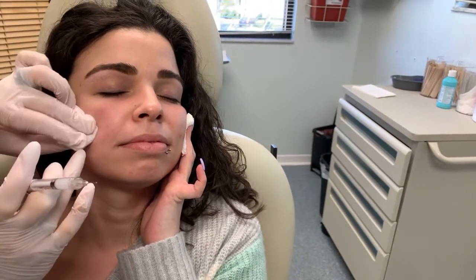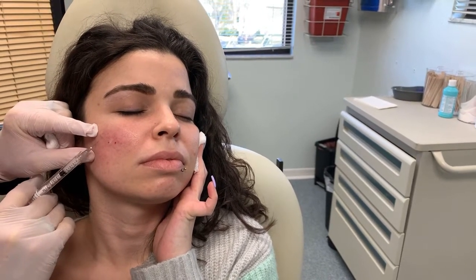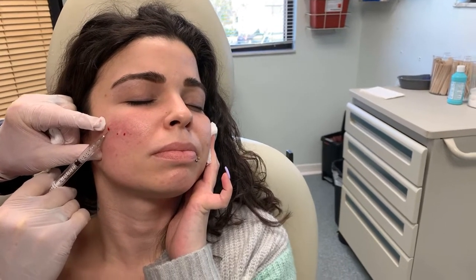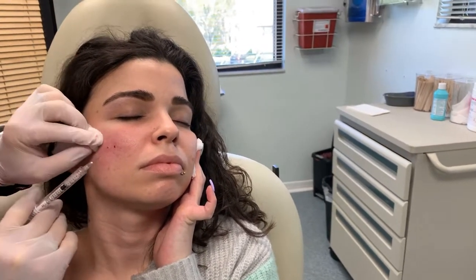And for the physicians and students that are watching, if you see a little blanching like that, very normal, and that will go away. That shows we got it right into the dermis because it's blanching that part of the dermis. You're not going to create any necrosis of the skin with these little types of injections here.